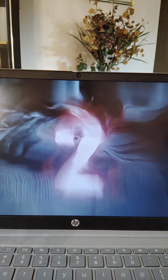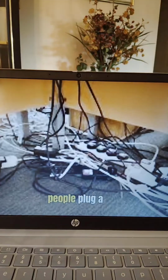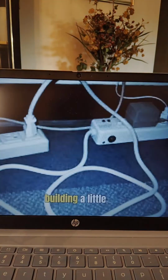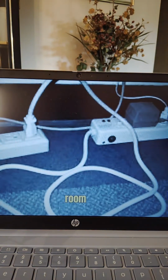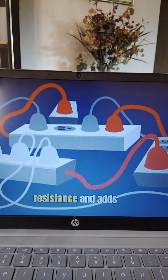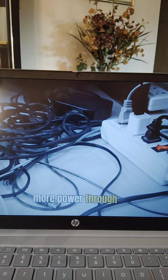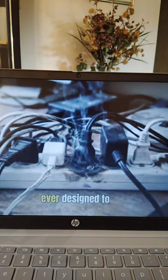Number 2, daisy chaining. This is when people plug a power strip into another power strip into an extension cord, building a little chain across the room. Every link in that chain adds resistance, and it lets people pull way more power through that one wall outlet than it was ever designed to handle.